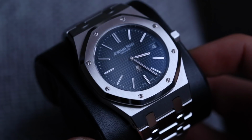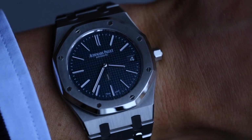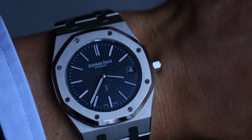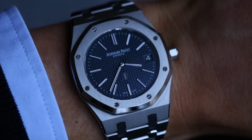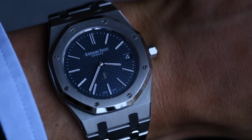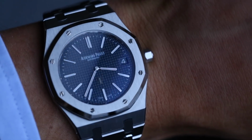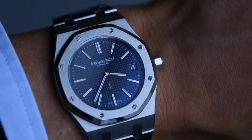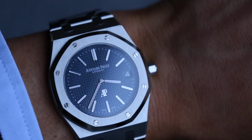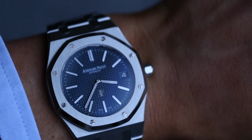I think really for me, this is probably my favorite steel sports watch out there. I think it's an incredibly special piece. It looks incredible on your wrists. At 39mm, this is the perfect size for me. I cannot fault this watch. Yeah, it's perfect. I'm a massive Audemars Piguet fan, so I'm sure it's not very surprising that I like this watch. But yeah, it's definitely a special piece.